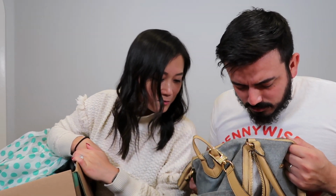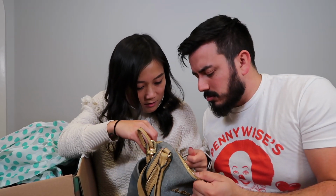It's a nice bag though. It's really durable. Not in this lighting, but I could see some discoloration, and there's dirt underneath the handle part. Curious if you guys know what it is. The inside's really clean. Let's see, what does that say?